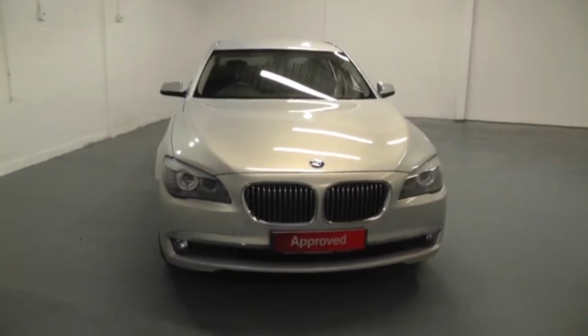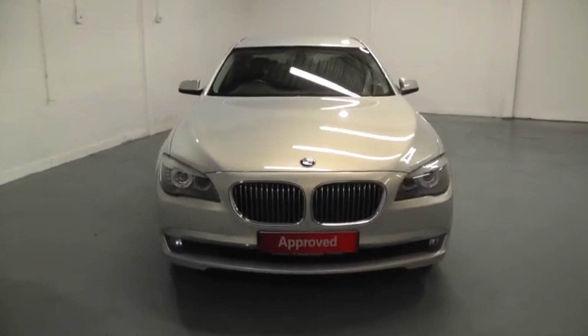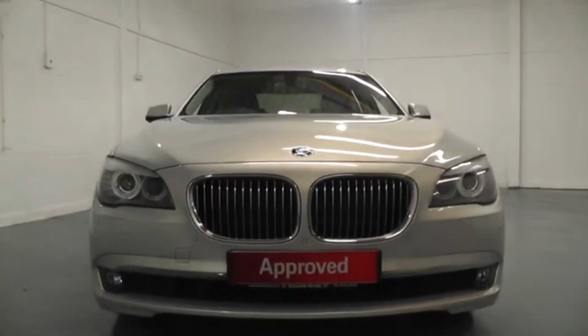The 7 Series has plenty of space both in the cabin and in the boot. If you want even more space, it comes in a long wheelbase model.